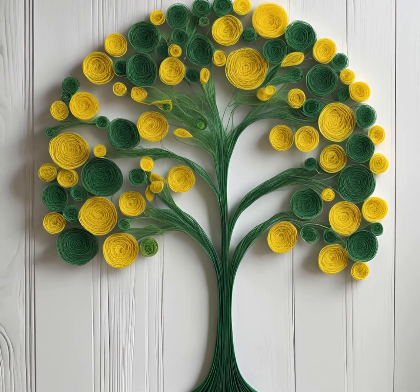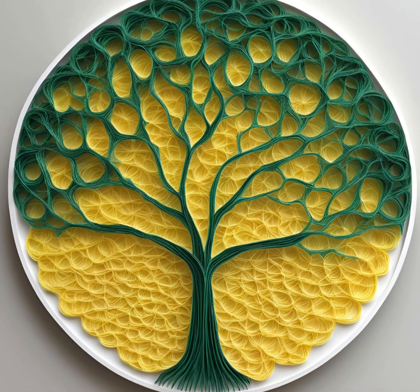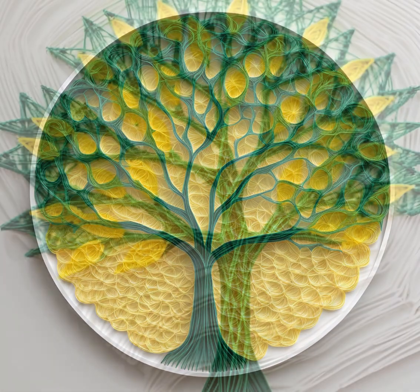4. Wall decals. Adhesive stickers that can be easily applied to walls. 5. 3D wall art. Three-dimensional tree models that transform your wall into a magical forest.